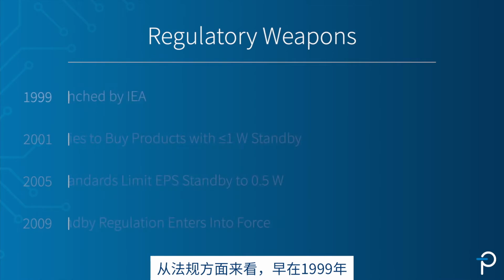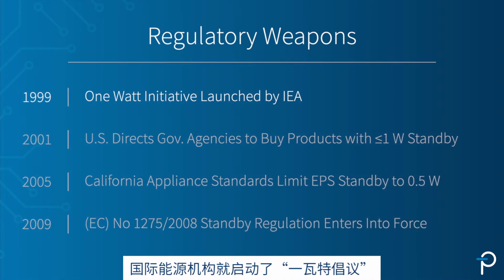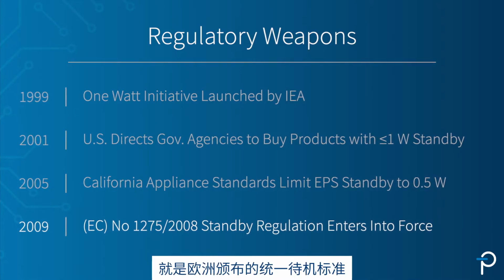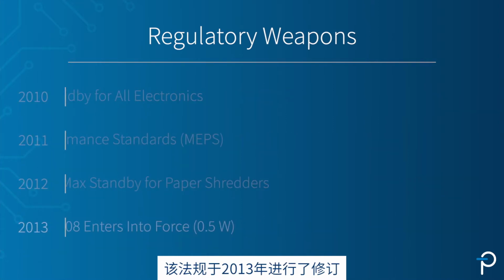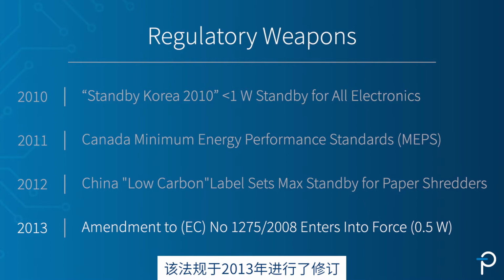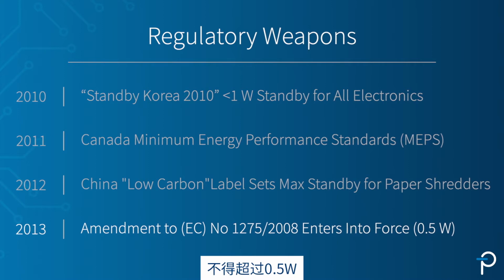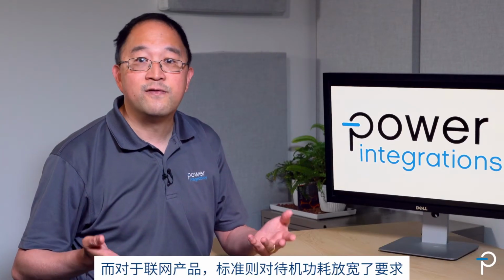From the regulation side, back in 1999, the International Energy Agency started the 1 watt initiative, which basically said, here's a goal, don't exceed 1 watt in terms of standby power. Since then, the keystone regulation is the horizontal standby regulation from Europe. This regulation has been amended in 2013 to require that all energy-using products not exceed ½ a watt in standby. In addition, for networked products, they give an extra allowance because with connectivity, there's increased power expected. And that is about 2 watts nowadays in terms of the requirement for network devices.